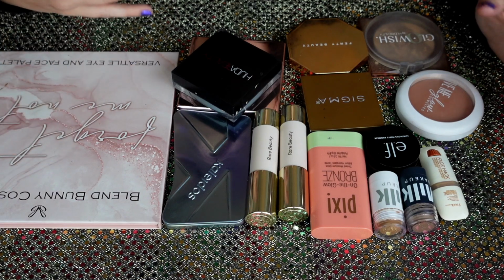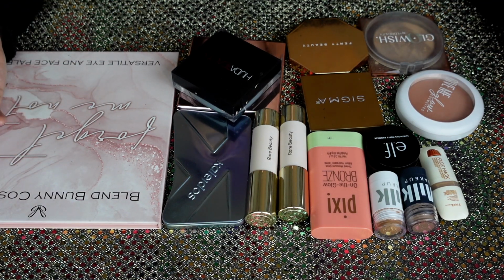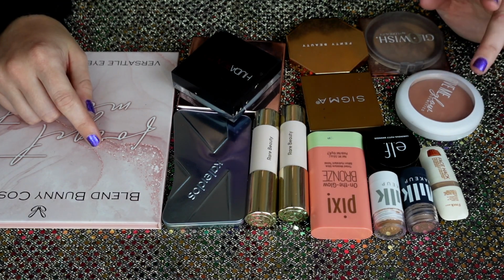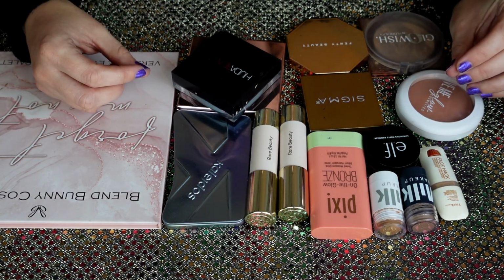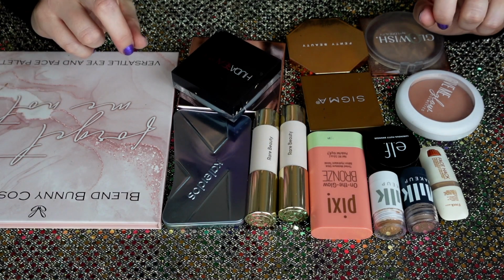I'm finding that I'm not really grabbing certain things. I kind of use the same things. And that does tend to happen to me when I start to have too many things. I'll just play it safe and use the same thing all the time. So I think if we narrow this down a bit, I'll be a little more comfortable with where we're at in life. So let's just get started.